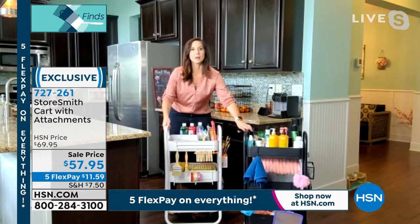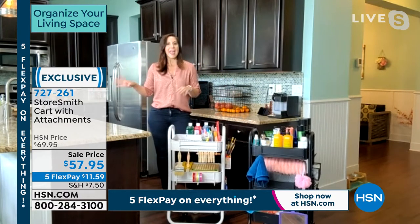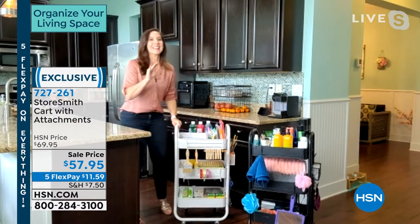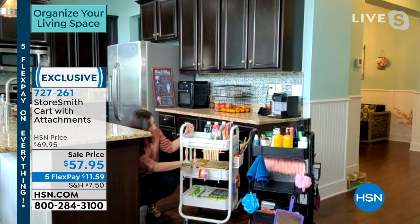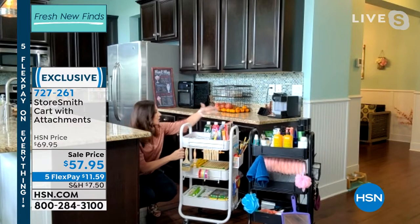So this is my crafting cart. My daughter is 8. She's at home now. School's done. And I don't know if you've ever dealt with an 8-year-old. They have the attention span of about 6 minutes. So now she has everything she could possibly need. Ribbons, paintbrushes, math tools. She's got just her fun activities, painting, markers.